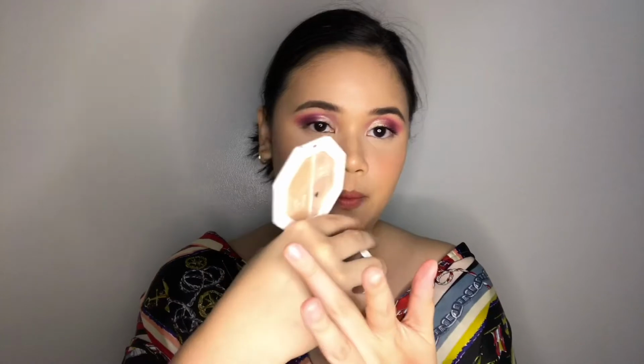And I really love this. Such a gorgeous highlighter. And my friends JJ and Cheska were the ones who gave this to me, so if it weren't for them, I wouldn't have had the chance to experience this. But so this is the more shimmery one, and this is the less shimmery one. Kitang-kita naman na mas intense yung isa. Just perfect on the cheek.